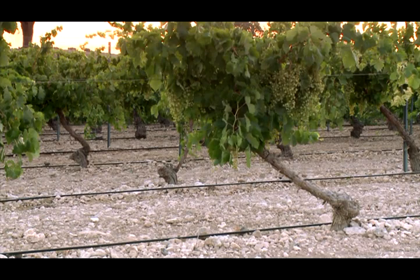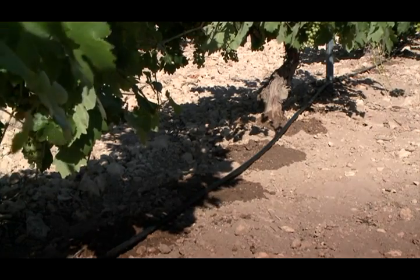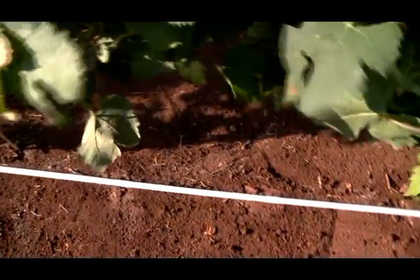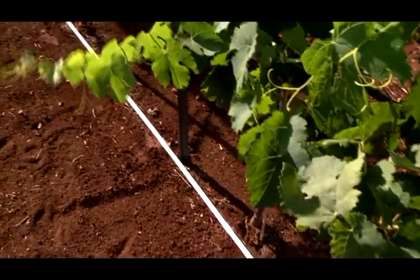On-surface drip lines are easy to deploy and maintain. The tough laterals ensure many years of performance, even on rough surfaces and in windy weather. Special white drip lines reflect the heat and improve the pipe's visibility.